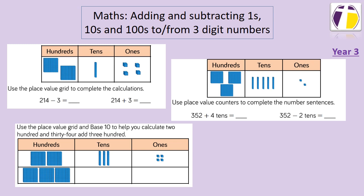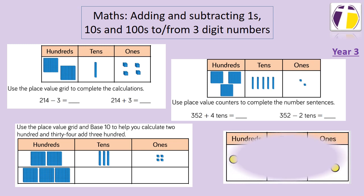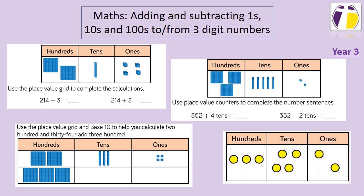Some of you might be thinking, oh, but I wouldn't be able to have those pieces of equipment at home. But remember, sometimes in school we might draw them and we might just represent the hundreds with a square, the tens by a sort of a stick, and the ones with little dots or circles. You might find that you could create a little place value grid that looks a bit like the one I've just revealed, and instead of using the hundreds, tens and ones, use counters or bits of pasta or cubes, pieces of Lego, anything you've got at home, and once it goes in that hundreds column, it represents 100.